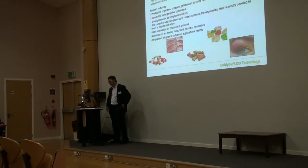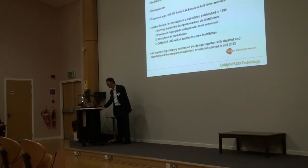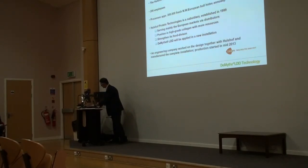In the food industry, the situation is slightly better, although there is as well some resistance to changes, to innovation. The process of degreasing essentially is carried out through classic cooking with water at relatively high temperature. In spite of this, in 2011, a first production site has been agreed.